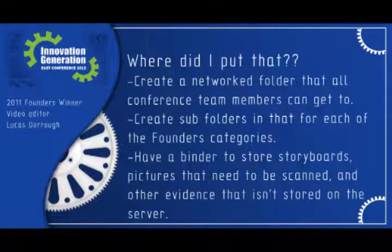Organization is key. We have a specific folder on our server, even this year, even though we're not participating in Founders, even for our booth and other things. We have a specific conference folder that we store all the pictures we want to use, video we want to use, Word documents that students may have typed up about their experience in our EAST program. So that's very helpful when you have that folder there. Also, we have a physical binder that we keep paper documents in to help organize.